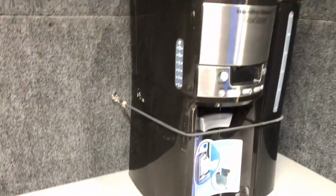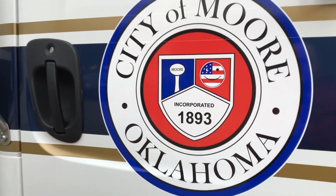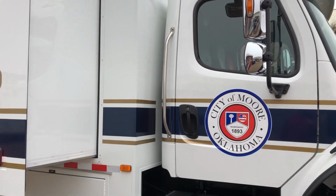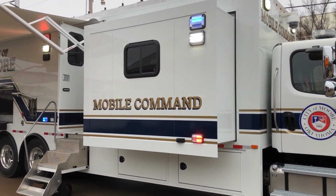On the other side, we have a little bit of a galley. We do have a microwave. Of course, the most important part of any emergency is our coffee pot. We do have a small refrigerator, and we have a sink with about 5 gallons of water in it, also if we need to make additional coffee or need to wash our hands, something of that nature. We do have a full first aid kit and AED on here.